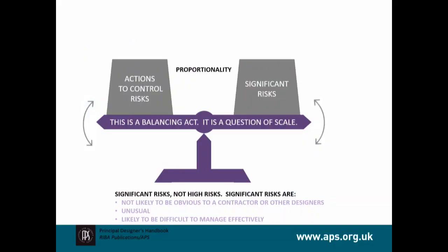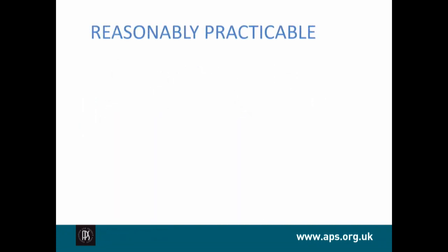Okay? And I will refer you later on to the APS's Design Risk Management Guide, and they capture the same concept in terms of the actions to control the risks on one side and then the risks on the other side, and it's this balance of actions against risk.